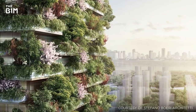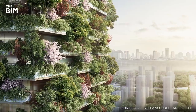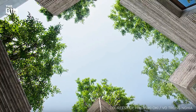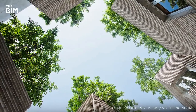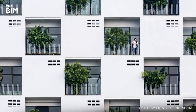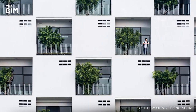Learning from his work in Milan, Stefano Boeri is currently working on a number of similar projects in places such as Switzerland, China, and the Netherlands. The concept of incorporating trees into buildings is also employed across Southeast Asia and features heavily in the work of Vietnamese studio Vo Trong Nghia, who have incorporated trees into buildings as diverse as private residences through to a university office in Hanoi.